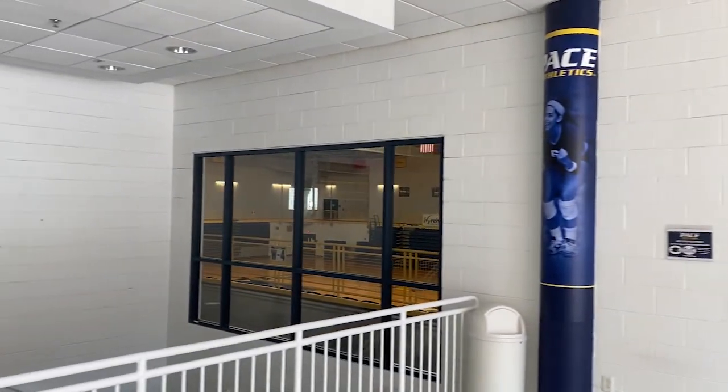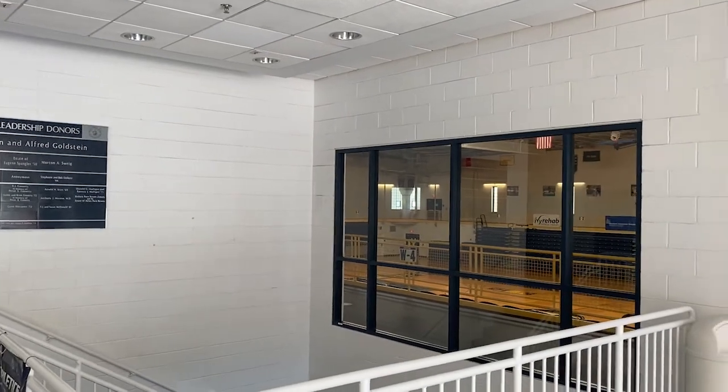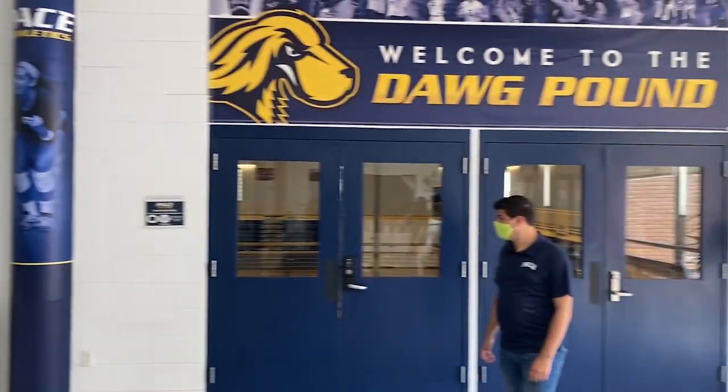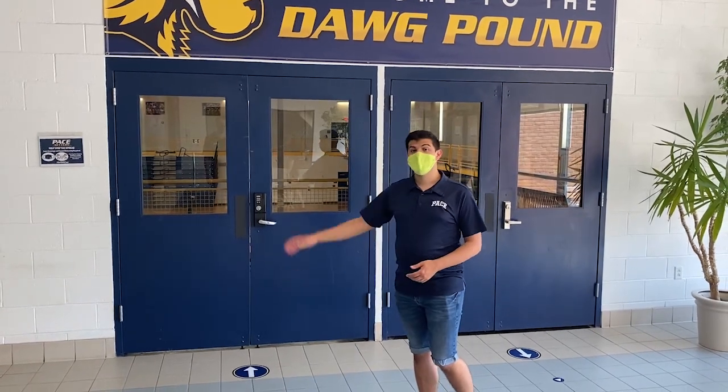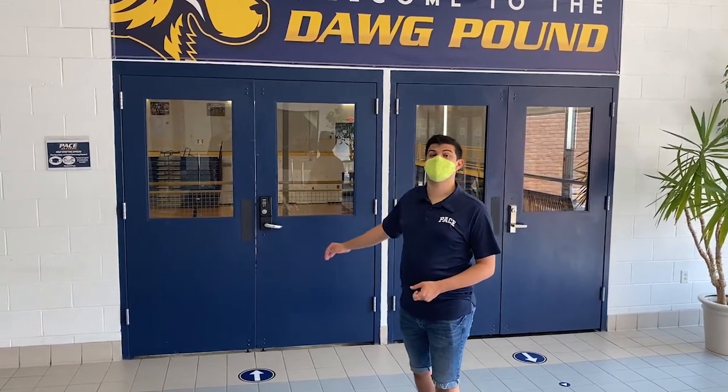Inside of there, we have our full-size basketball court that can be broken up into smaller courts depending on the sport that we're playing. In here, we host our basketball team as well as our volleyball team. We also have intramural sports in our gym.